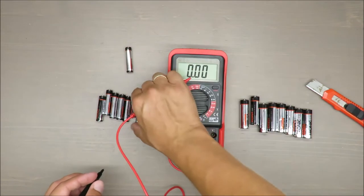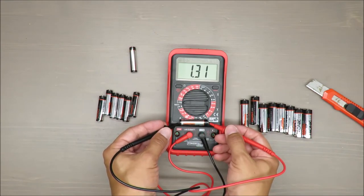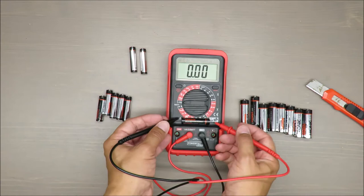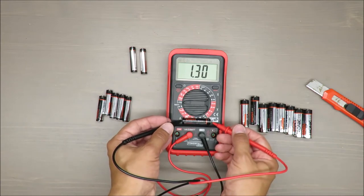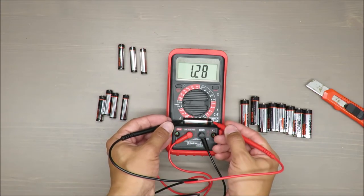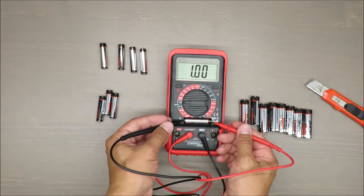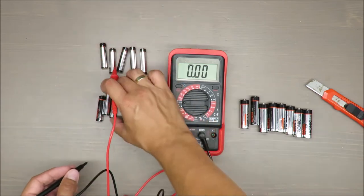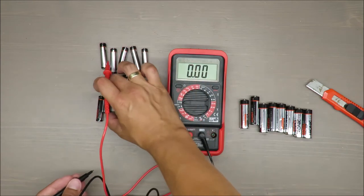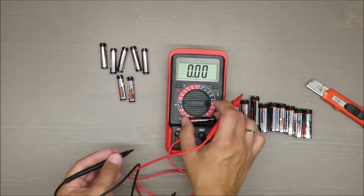1.3. One point thirty one it was. Okay. So even higher than the bigger ones. 1.3 and last three. Okay, three, two and one, and that's it.